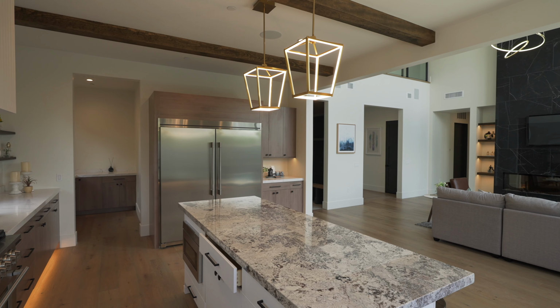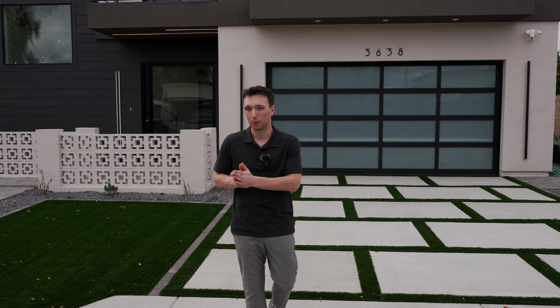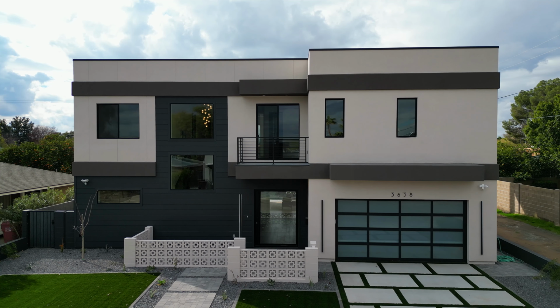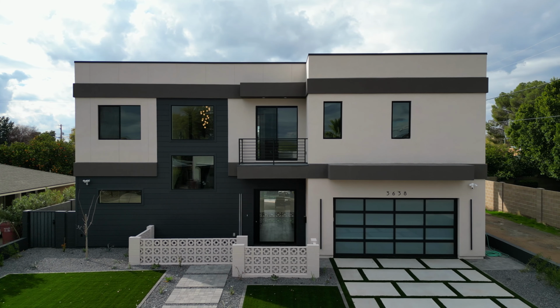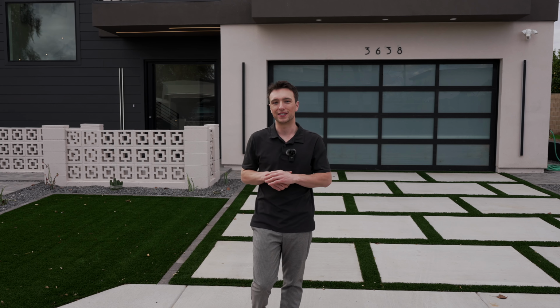And you might like to know that a house just 2 doors down, exact same builder, almost the exact same home, 100 square feet smaller, just sold for $2.15 million. There's a few details in the home that I want to point out before we give you the walkthrough, so let's jump inside and check it out.